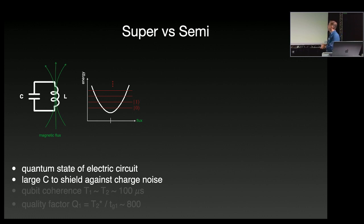we've just heard about superconducting qubits. So basically, they're based on this quantum state of an electric circuit. Imagine an LC circuit, and basically the magnetic flux acts a bit like the position of a harmonic oscillator. So you have basically these quantized harmonic oscillator states. And then what these superconducting qubits are using is that you have a very nice nonlinear element, the Josephson junction, that makes this nonlinear.